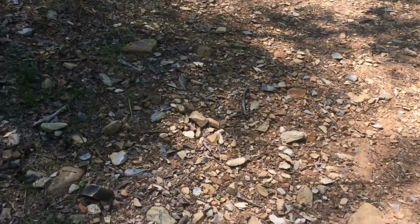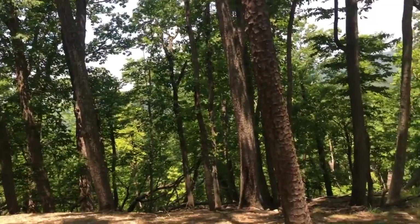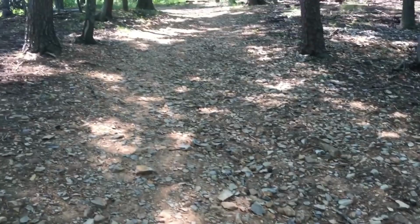People for thousands of years sitting here quarrying this stuff. And it's all over the place. So cool. Walking on history here.